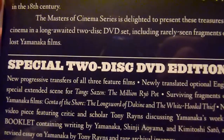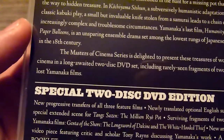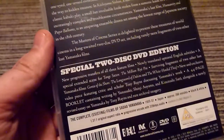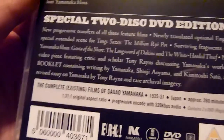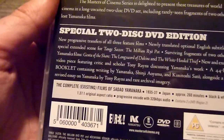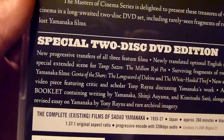And there were 27 films made by this director in 6 years, but only 3 of them survive. Whether the other ones are lost forever or they turn up in the future remains to be seen. But if anyone's into Mizoguchi, Ozu, any of the great Japanese directors, this is another recommended director. Oh, and it's got, yes, 3 films, and it's got some segments of 2 of the lost films, and a booklet and a video piece by Tony Rayns. Highly recommend any commentaries that he's done or any extras to watch them.